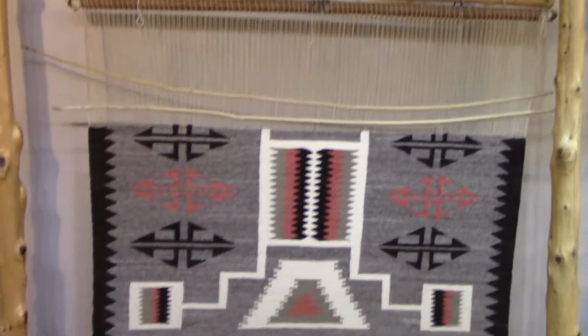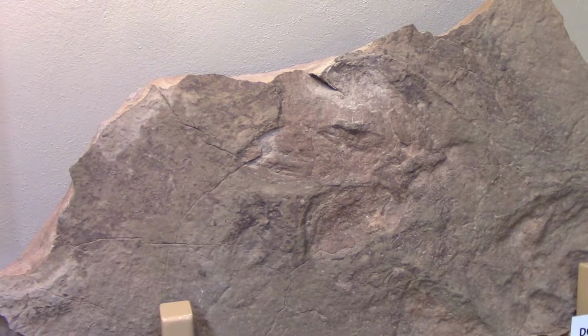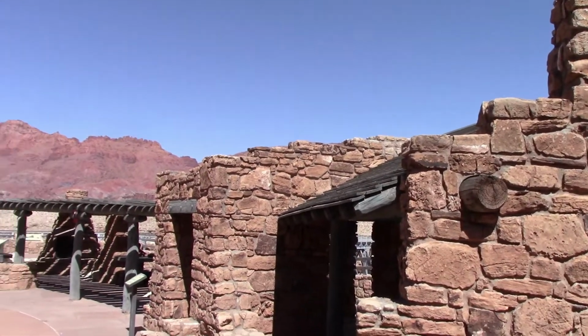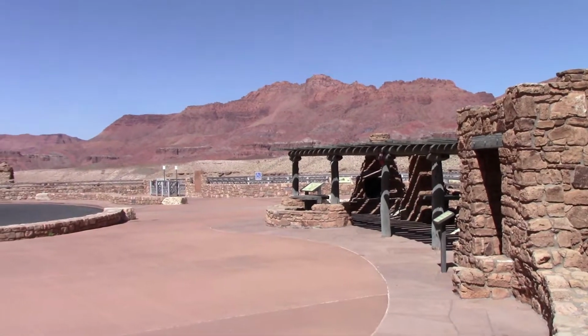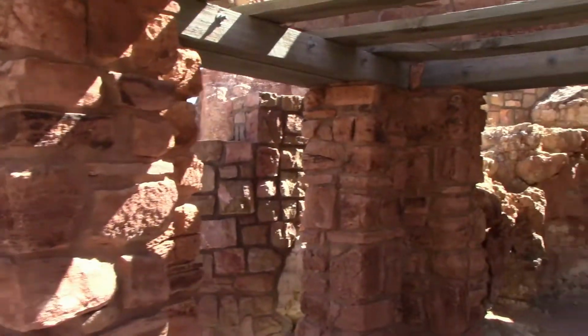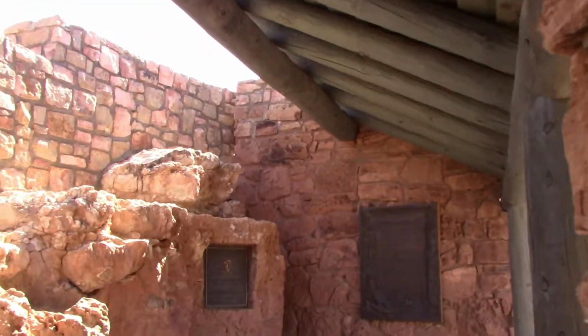There's a Navajo weaving board, and here are some dinosaur tracks. And that's the entire visitor center. This visitor center does have some really cool Puebloan style architecture. The Civilian Conservation Corps built all this from 1938 to 1941.